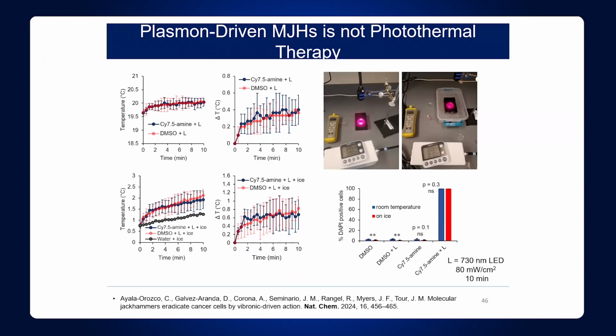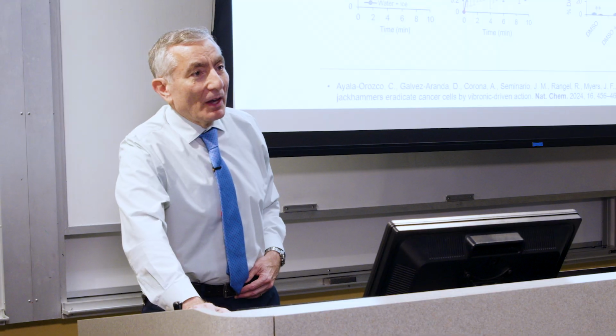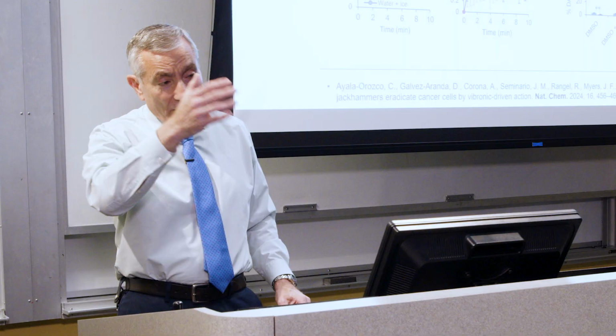Yes? I don't understand how we're not killing normal cells too. Oh, you're killing normal cells, but you inject this into the tumor. And if there's normal cells, it's collateral damage, which occurs in battle, you know? But the same thing happens when you excise melanoma. I'm sure you've never had it done.